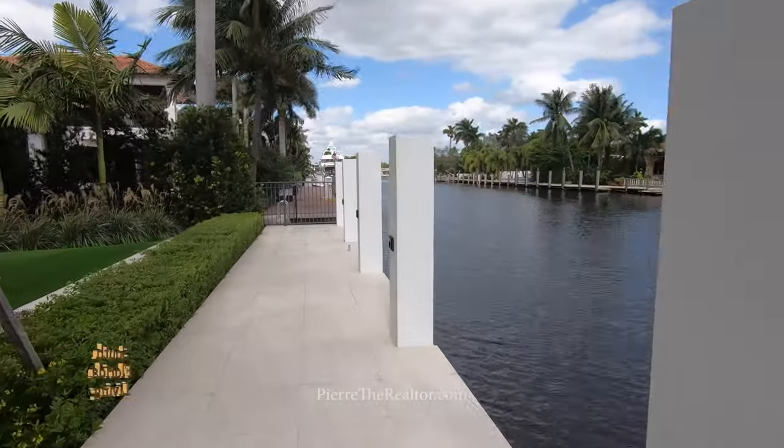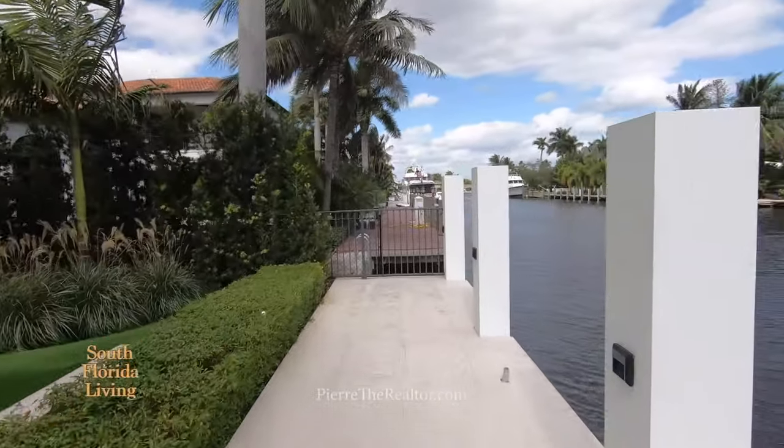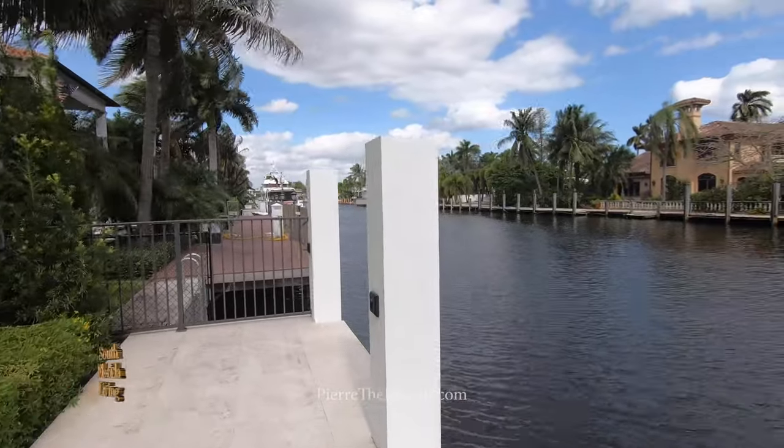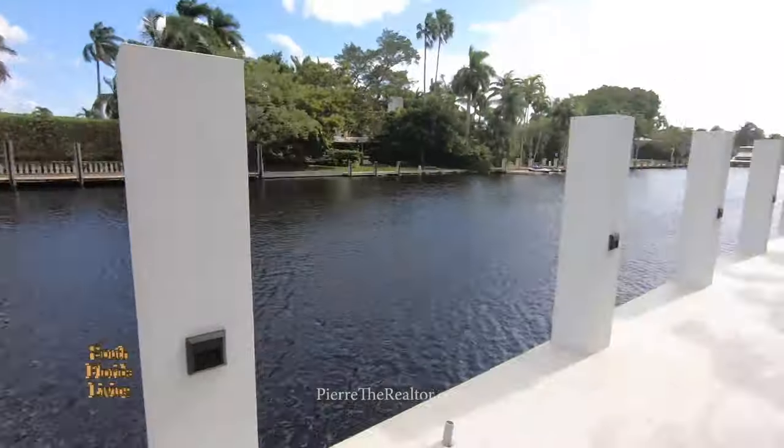This is nice. Very modern, brand new construction, on the water. Man, look, just walking on the docks alone, I'm getting my steps in.